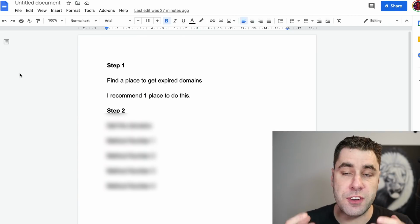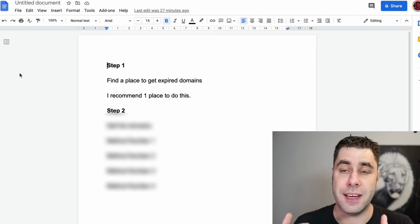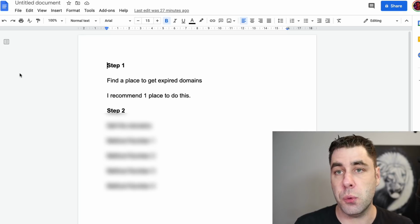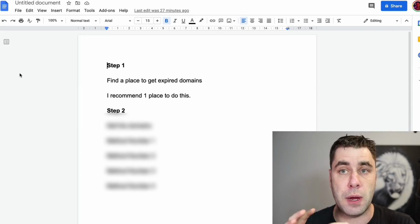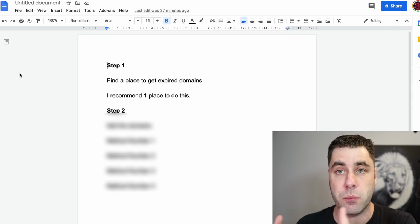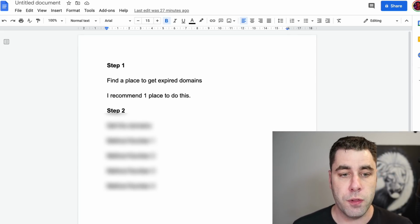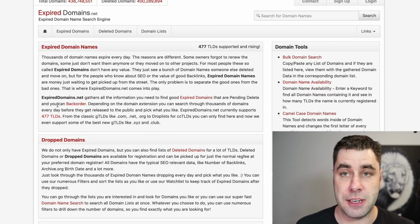So guys, the first step to actually doing this is pretty simple. We need to go and find a place that we can get expired domains from. I'm going to show you one first that I don't really like that a lot of people use, then I'm going to show you why I don't like it, and then I'm going to show you a much easier website where you can go and find expired domains. The first website that a lot of people use is called expireddomains.net, and it makes sense. The name says it all.